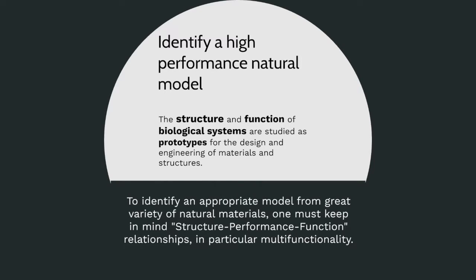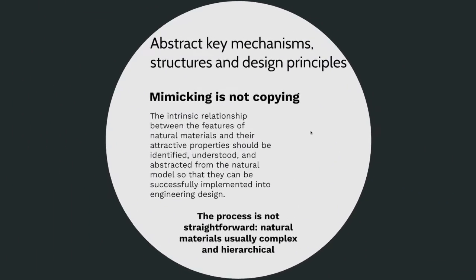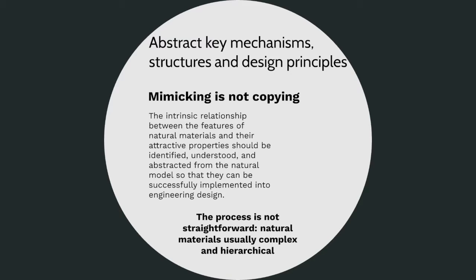So first we need to identify a high-performance natural model. Okay? So we study the structure and functions of biological systems, and they are our prototypes. We need to find the prototypes if we want to design biomimetic materials. So in identifying, we also need to remember the structure-performance-function relationship and the multifunctionality from nature. So it is not like random observing, but we need to narrow our observation to what we need. And then the second one, we call abstracting key mechanisms, structures, and design principles. After identifying the nature, we then get the principles from that nature.